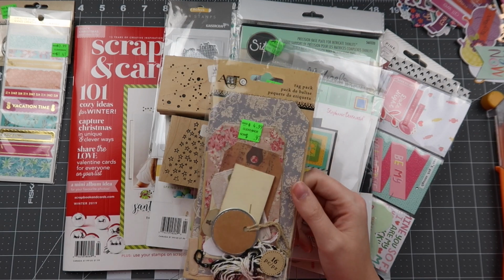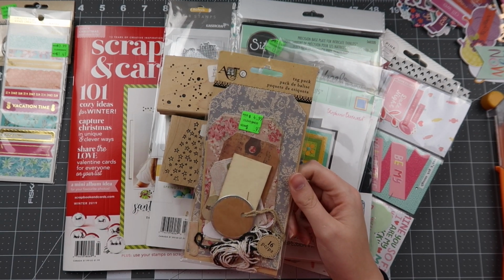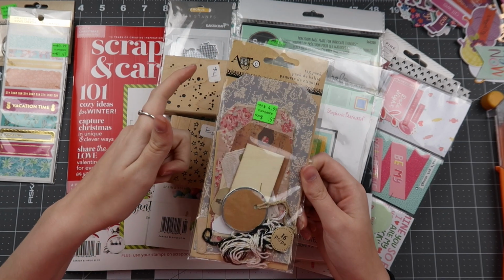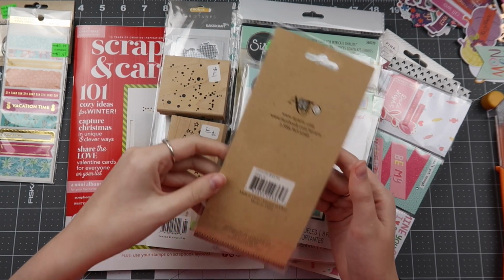I also saw this in the crafting section. This is just a tag pack from Artsy. Essentially a bunch of different types of tags. So there's wood veneer and just some different scrap shaped ones. I'm not going to open it, but it was only $1.